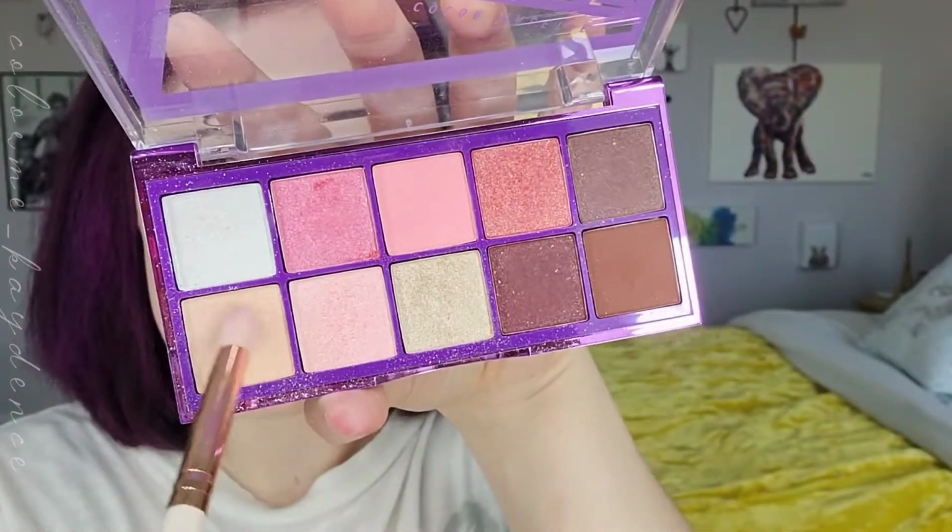I'm choosing to set the eye primer on my eyes using the bottom left shadow. It's a very tan, shimmery shadow. This one is closest to my skin tone and it will set my eye primer nicely.